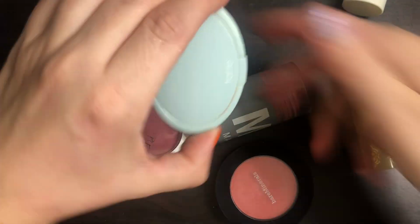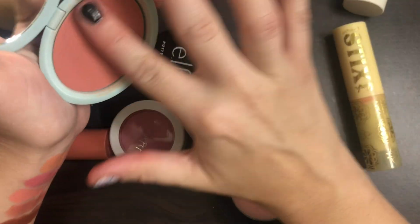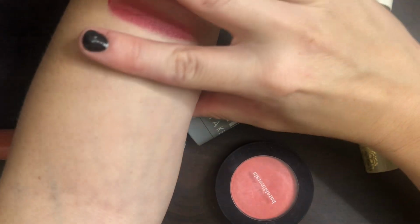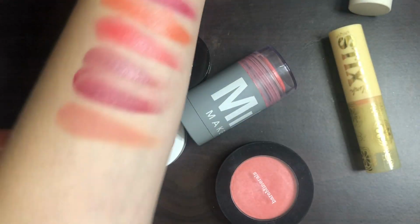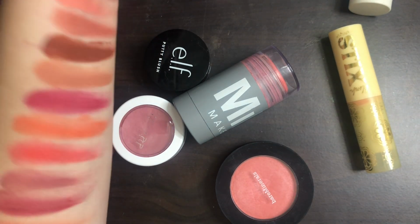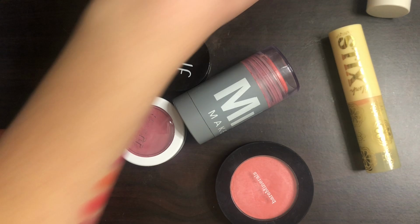Next, we've got one of my faves right now, and it's the Tarte cream blush. This is in the shade Peach Sunset. Really, really pretty. Just a nice formula. I'm telling you, man, the Tarte cream products are really nice. And I got that in a set as well.